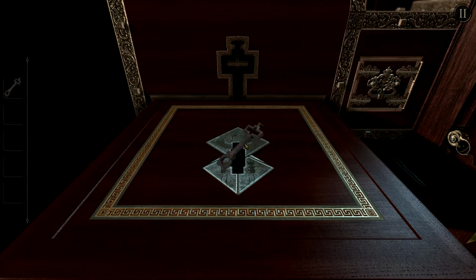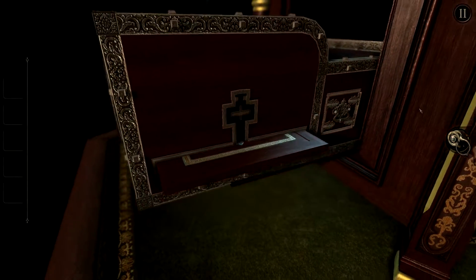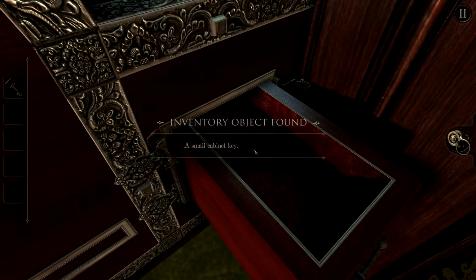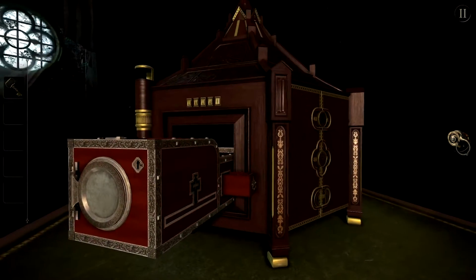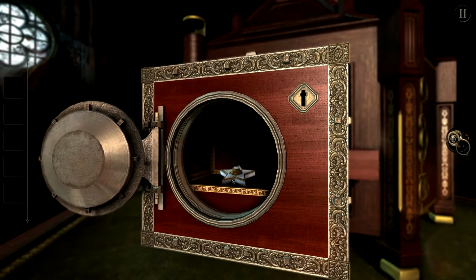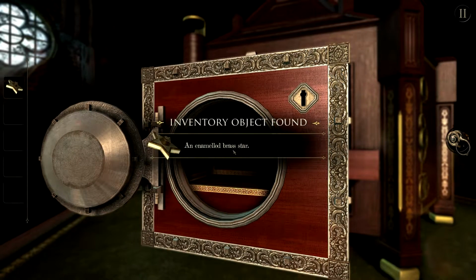And doing that is going to reveal a keyhole, which we can then put the heavy cast iron key in, turn it counterclockwise, and allow it to sink back into the box. Then that will release these latches so we can pull this out of the box and give us a small cabinet key, which we can then use in the front of this safe right here to open it up like so, and give us an enameled brass star.